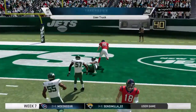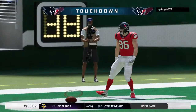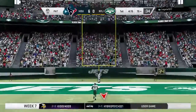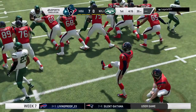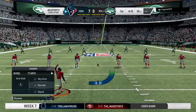And he's got it. And he'll take this one in for a Texans touchdown. Hunter Henry, his 2nd touchdown on the season. And the Texans take it all the way down the field and score on the opening drive. Extra point by Fairbairn, up and good. And it's now a 7-0 game.